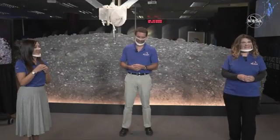OREX has processed its next image. Position uncertainty is 0.5 meters.